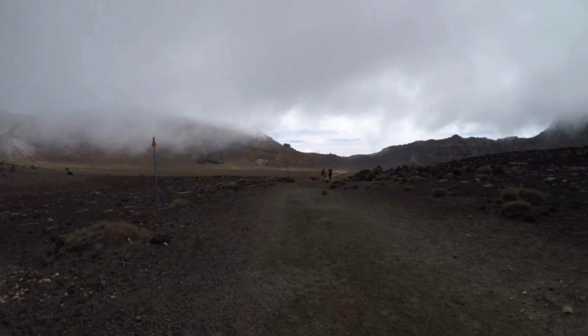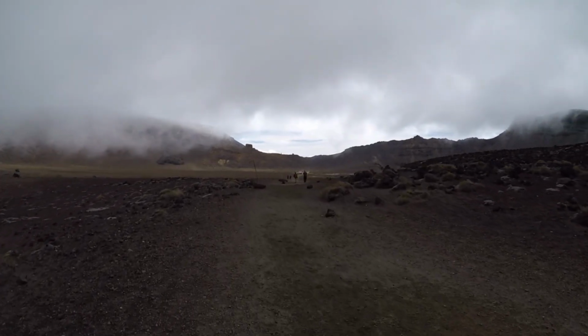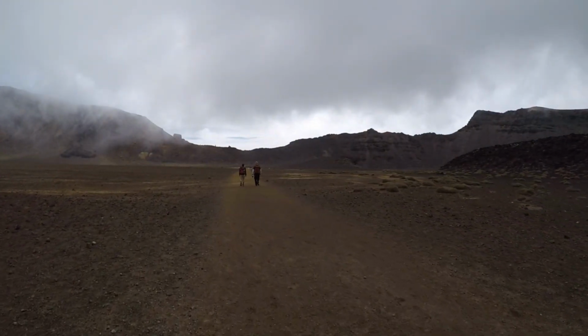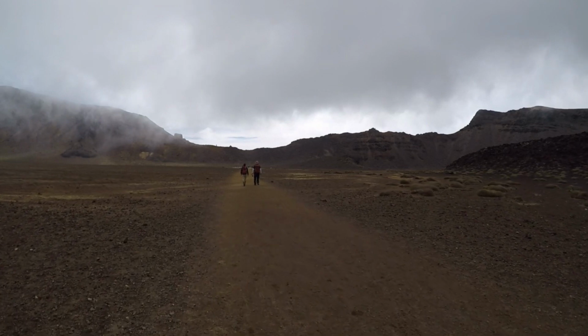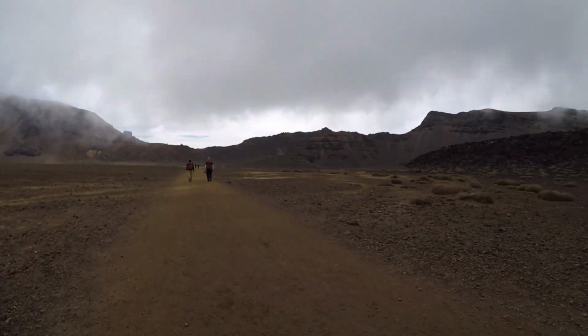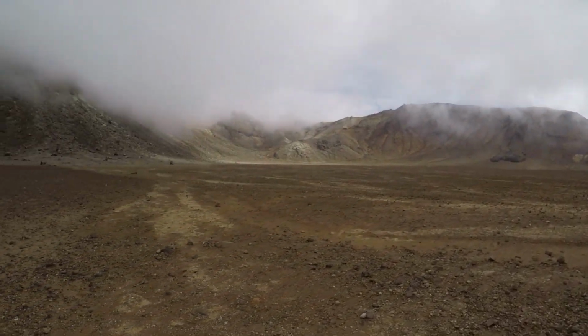Oh, there's a steaming pond, Lou. Steaming pond. Well, I'll show you that in a second. It wasn't, it was just going up to the steaming cloud. There it is.